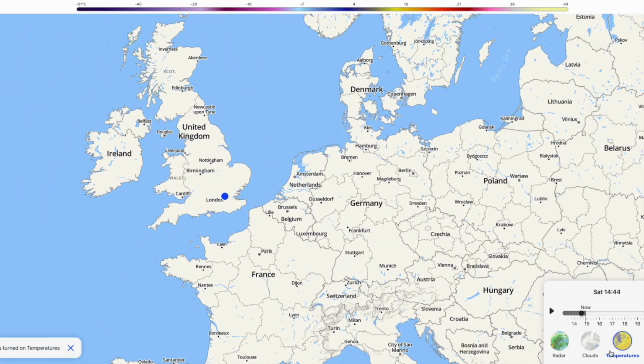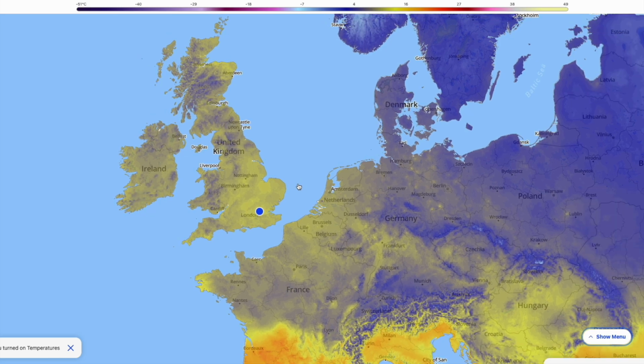Temperatures are all right, not amazing, not bad. Temperatures around the low to mid-teens, again, slightly above average for the time of year. And because of all the trapped cloud around, those temperatures aren't allowed to rise as high as we'd hoped, and as high as they could be if we did see a bit of sunshine. 17, 18 degrees could be possible with the air masses we have around at the moment, but we're restricted more towards sort of 12 to 15 with a slightly fresher feel because of the cloud and gloominess.